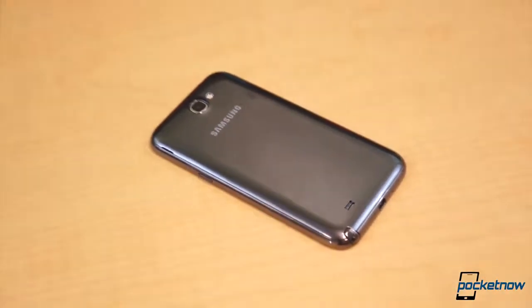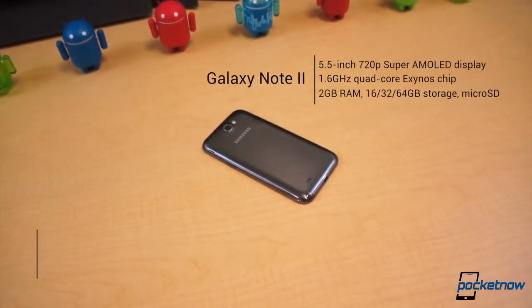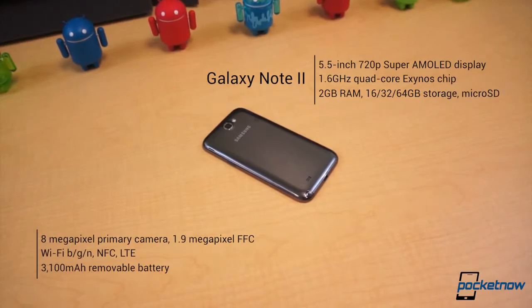The Galaxy Note 2 has a 1.6 GHz quad-core Exynos chipset, comes in either 16, 32, or 64 GB of storage, expandable by way of microSD card, 2 GB of RAM and 8 megapixel camera, 1.9 megapixel front camera, 3100 mAh battery, and only Wi-Fi BGN.